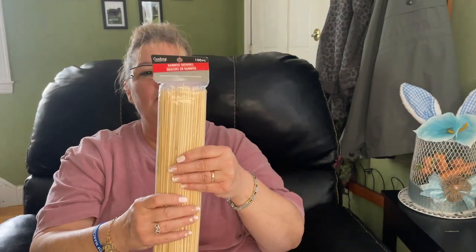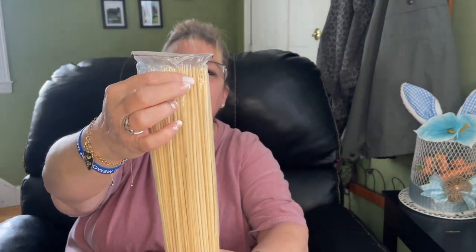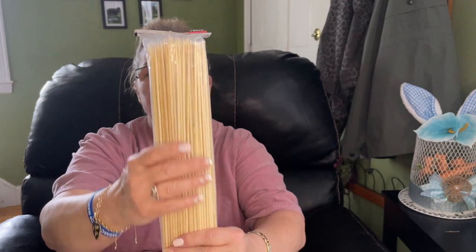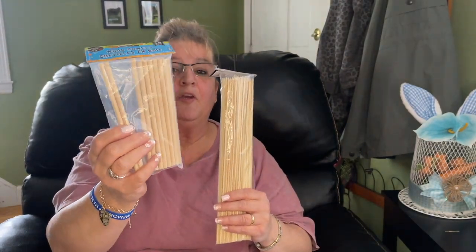And then I picked up these skewers. There's 100 in the pack. I needed them for the points on them. So for the Easter egg hunt, I have these scratchy pads. And I originally bought these and thought maybe I can sharpen them, but that wouldn't be enough anyways. But I did find these, so I will use these. And I will just put this in my craft stash.